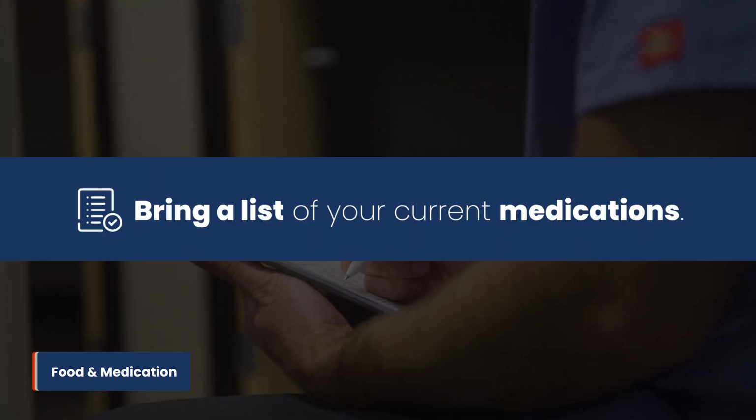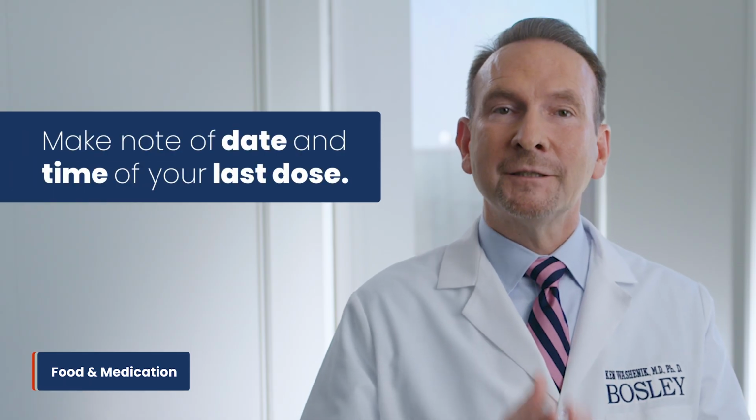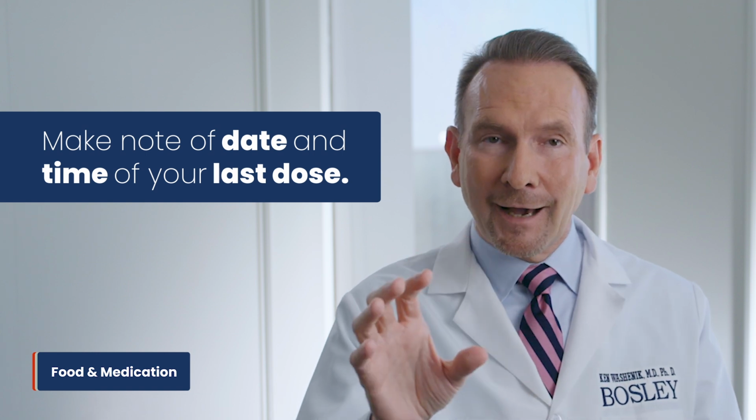Plan on bringing in a list of your current medications, both the prescription medications and the over-the-counter non-prescription medications, to the procedure with you. Also, please make a note of the date and time of your last dose.